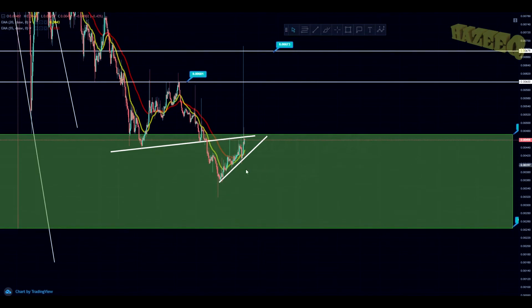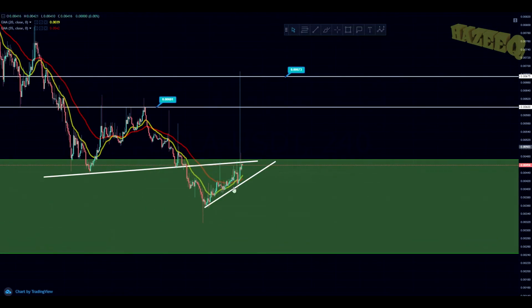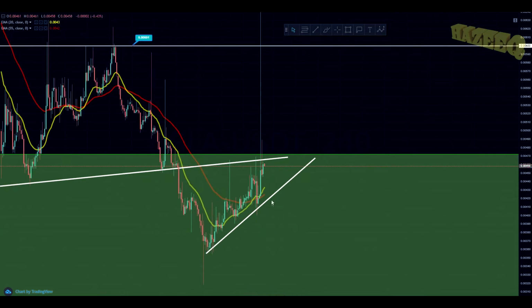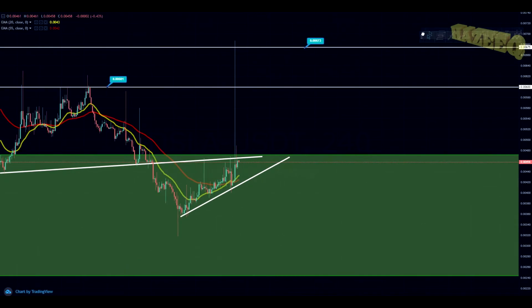And as you can see, we find ourselves in this ascending triangle, apologize, and we're being supported by the 20 EMA. We've been supported by it very well. We haven't lost it as support. We got a bit overextended right now, so we might have to come back and just kiss the 20 EMA for continuation. But as you can see, we pumped up hard. We had this strong wick all the way to 0.00673.